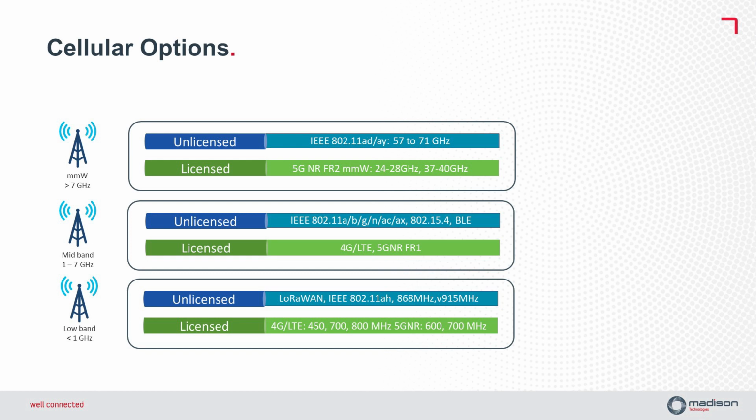So when we talk about low band, these frequencies are below 1 gigahertz. They are good at penetrating buildings, making them ideal for indoor coverage. Some are licensed while others are open for use. Licensed frequencies are allocated by regulated governments or some authority. Unlicensed frequencies are open for general use without specific licenses.